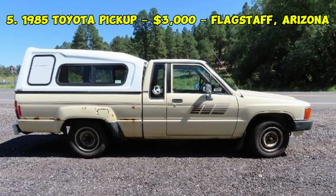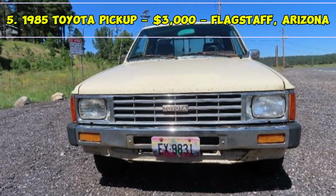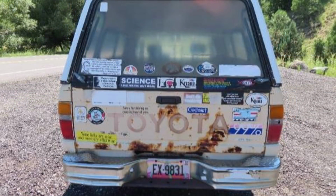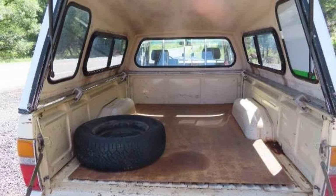Number 5. 1985 Toyota Pickup, $3,000, Flagstaff, Arizona. This extended cab Toyota pickup is powered by the durable 2.4-liter 22R engine and 5-speed manual transmission. Showing over 315,000 miles, it still runs well.